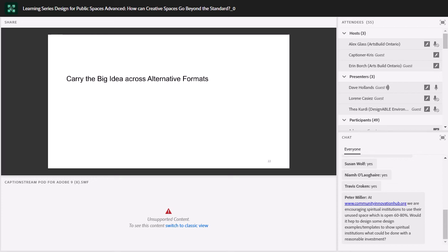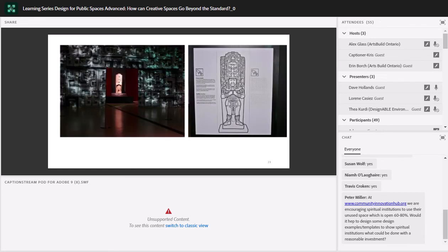This next theme is about carrying the big idea across alternative formats. And as you know, requesting alternative formats is actually something that's built into the legislation. Alternative formats are a way of generating many modes of engagement for different kinds of users. People learn differently. What works for one may not work for another. So we find for the main ideas in an exhibition, it's actually okay to repeat a message or experience in a variety of formats.